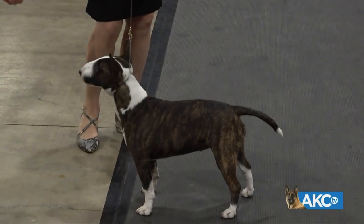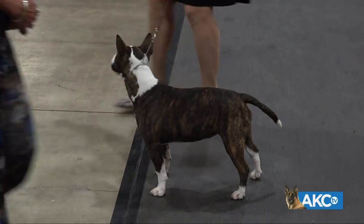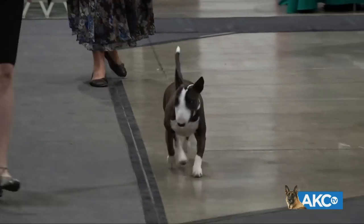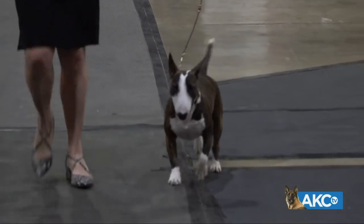I don't know how they didn't put cute in that breed standard. Right. They're adorable. They're just adorable. But all terrier.